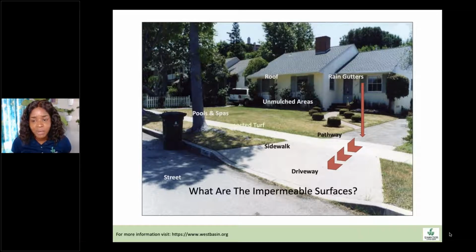And that's a huge missed opportunity because all of that water that we get from a rain event or irrigation, we need to be using every drop of that water for its intended purpose.